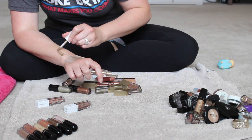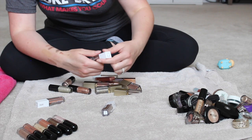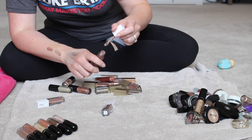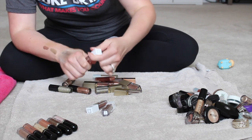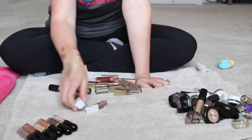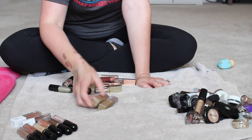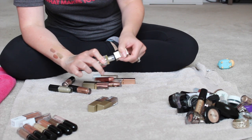So 5 Star is like a taupe. Actually, that might be the one I get rid of. This one is Penthouse. And then this one is Rosé. I am going to get rid of 5 Star. And I'll keep those two. These Stilas are really nice. And I do really like them. I might get rid of Diamond Dust.